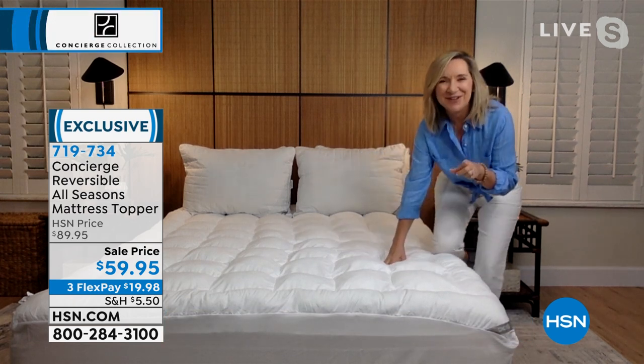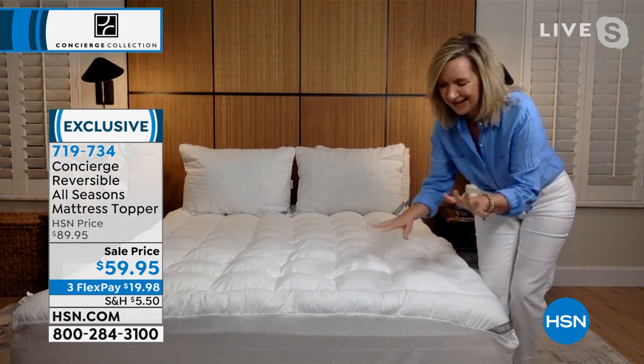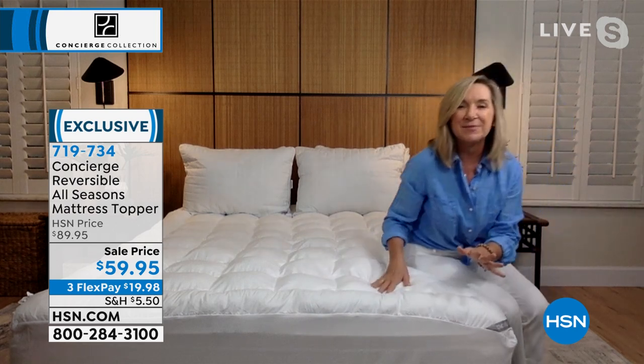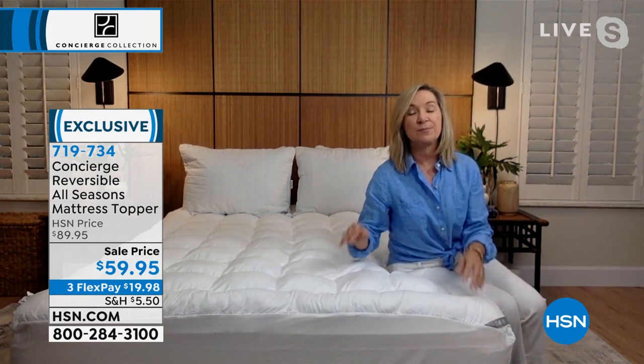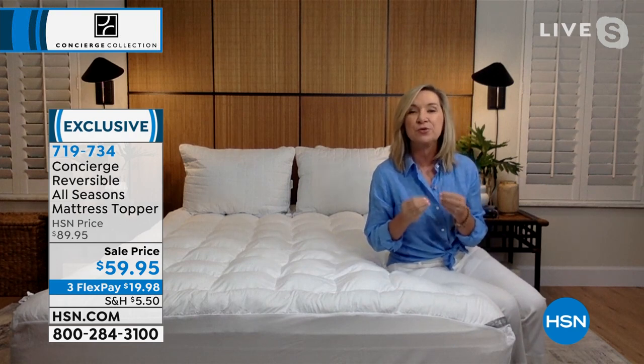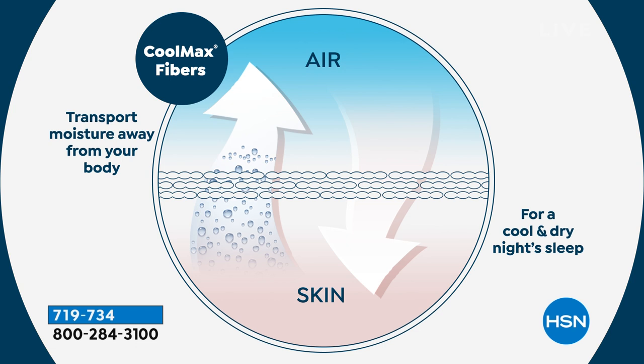This one, though, I love how Suzanne teases it. It does have a split personality. On one side, you have something called Cool Max fabric. Now, this feels just as soft as the sheets that Stephanie was showing you. It is microfiber, but the fibers themselves are made of a Cool Max fiber. They wick heat and moisture away from your body while you sleep. So think about your favorite athletic wear, your running shorts, those little tops that you spend a fortune on that always stay dry. That's what the top layer of this mattress pad or topper is going to do while you sleep.